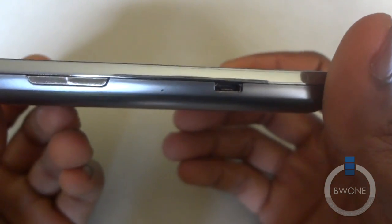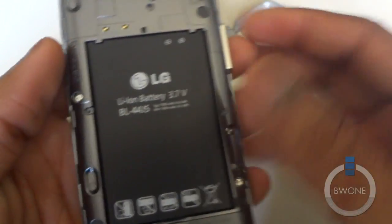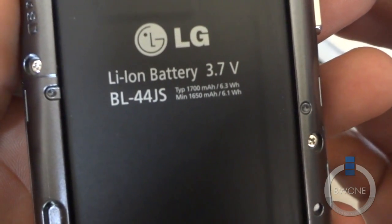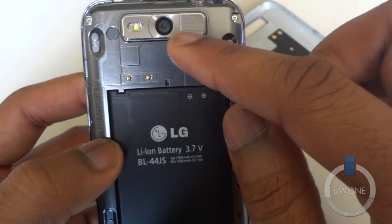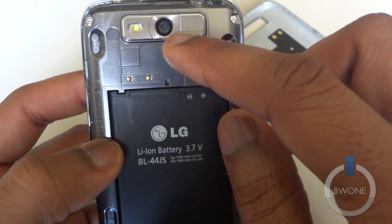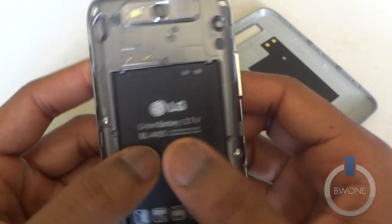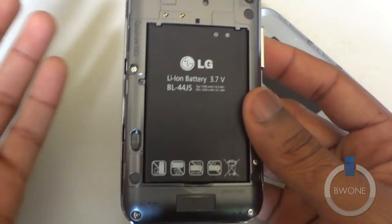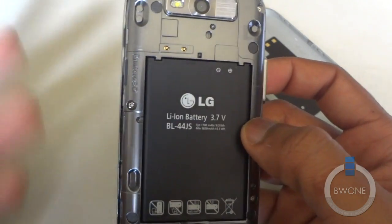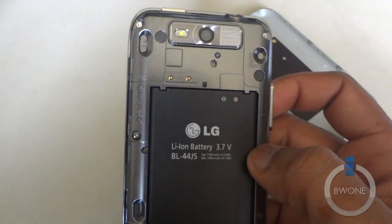Moving on, it includes a beefy 1700 milliamp battery. There you go. You've got a single LED flash. You also have your 5 megapixel camera, which is capable of recording 1080p HD video, so that's always a plus. Actually inside this bad boy, you get a 1.2 gigahertz Snapdragon S3 processor with a gigabyte of RAM. You get your usual Wi-Fi, Bluetooth. It even has NFC built in, so that's somewhat future-proofing it, which is good.